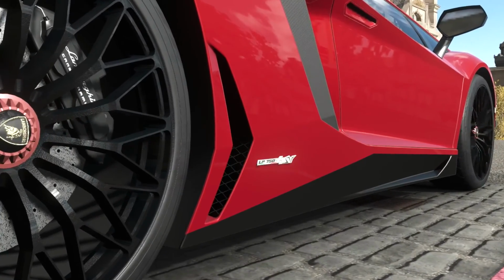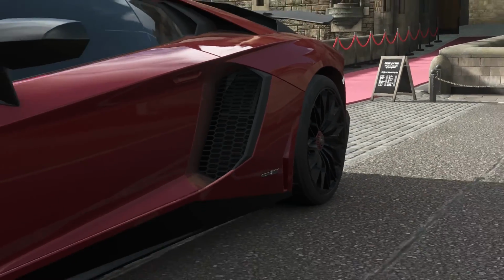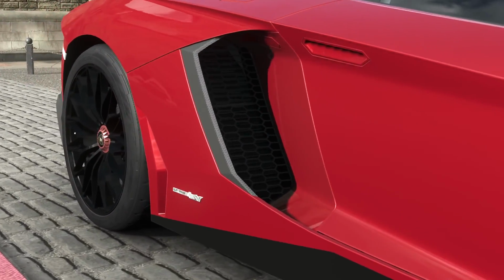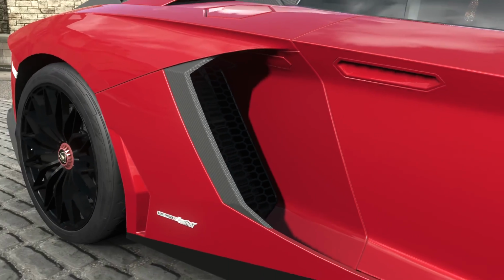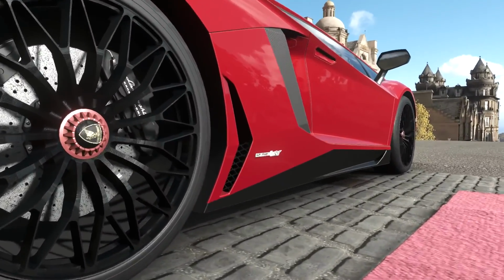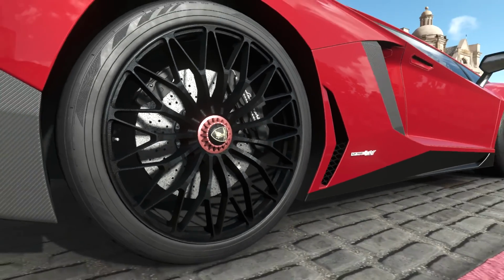You can also see the LP750-4 SV logo. You can see the carbon fiber that surrounds the air intake for the brakes. So when you're driving really fast and you need to brake really quick, the reason why this grill is here is so all the air can flow through the brakes and the brakes can get some air so they don't overheat and then break or do some damage to the brakes, you know.